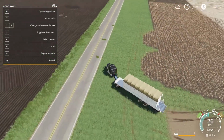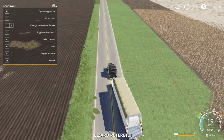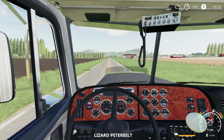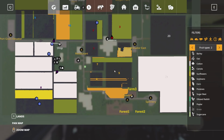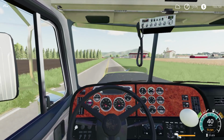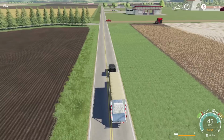I believe it's this way. Oh, I just jumped out of the truck. My bad. Okay, so let's do a little first person view here. I think there's a cop posted up there too. So like I said, we're going to keep an eye out for things. The spinnery is down here. We'll take a right. Oh no, that's you. You're coming with? All right, cool. Might as well.